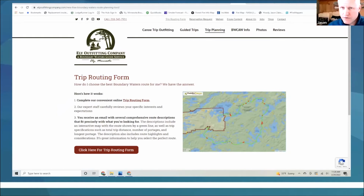And then we've also detailed distance information and portage information and highlights and considerations. So you've got an email with all this great data to compare and contrast some routes that fit with your general interests, and you can share them with your friends and say, hey, I like this route. What do you think? And ask questions and go from there. So that's the online way we found to get you the best information to make the best decisions about your route.